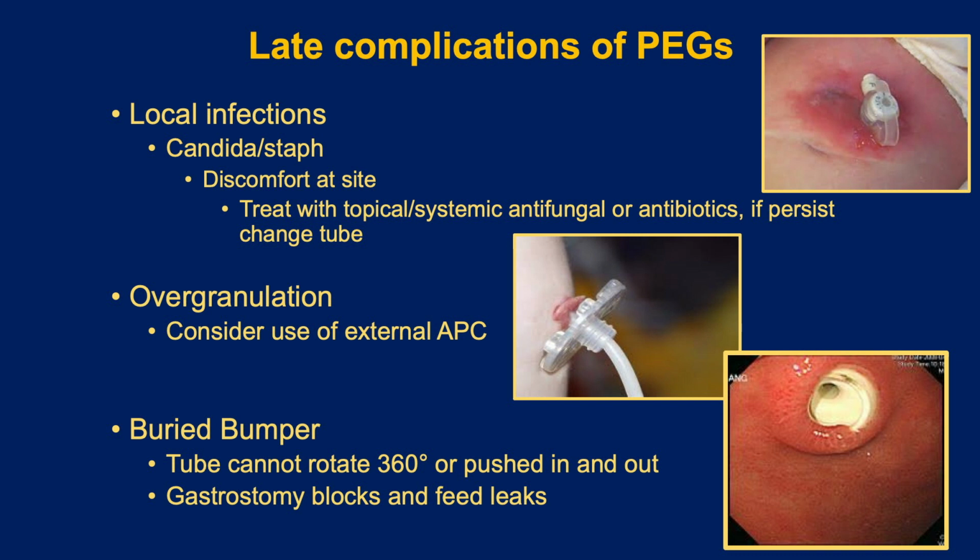The most serious complication, particularly of disc gastrostomies, is the buried bumper. And this usually occurs if the bumper has been kept too tight or has been kept under traction. And the key to a buried bumper is that there's remarkably little to see from the outside. Usually the skin is intact. It can sometimes be very clean because people have meticulously cleaned and tightened the tube up. But typically the tube doesn't move freely. It won't go in and out.